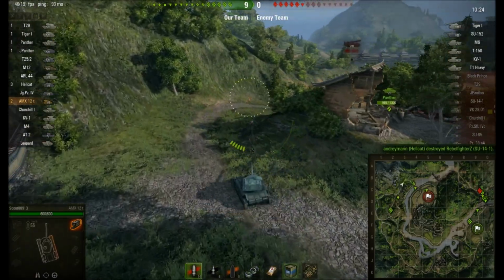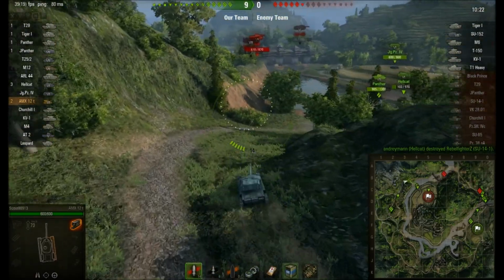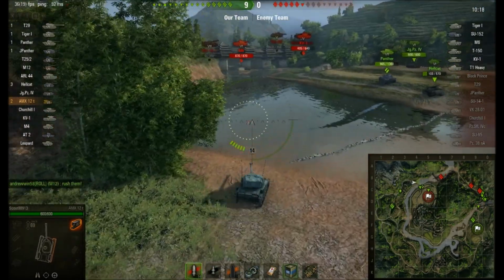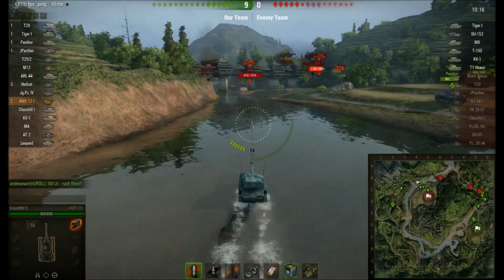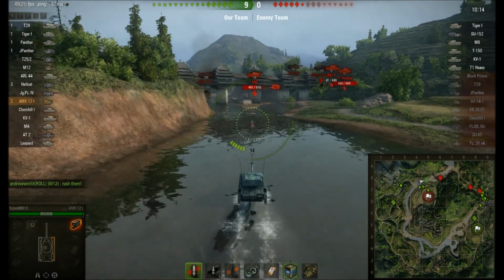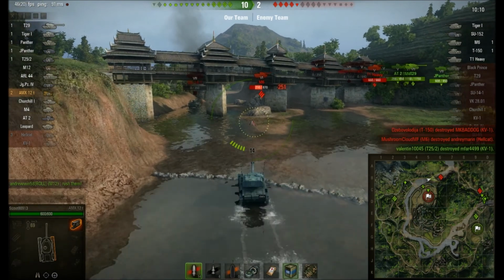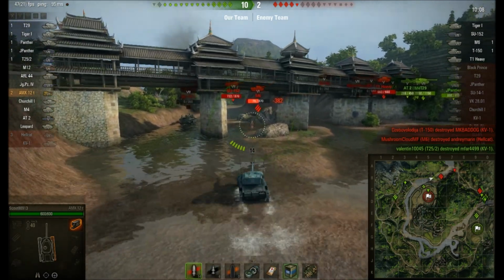Well, now that he's done, didn't expect the SU-14-1 to be in the river, we're going to go down here and try to get behind the last of their tanks. Now, credit to this M6 driver, he was obviously paying attention to his minimap, and he turned around to try to fight the horde coming up behind him, but he's very clearly outclassed.